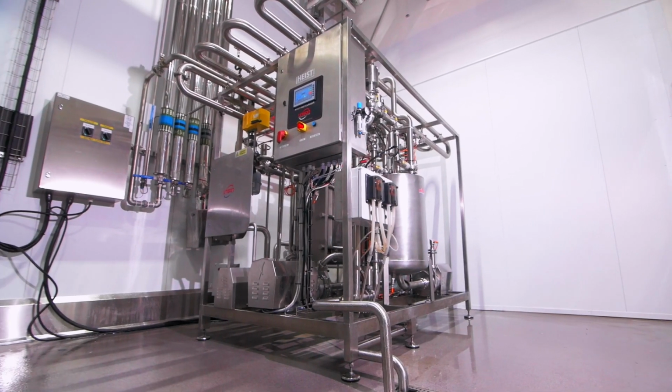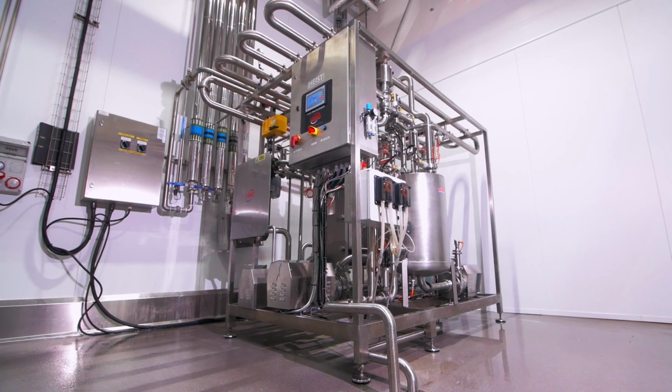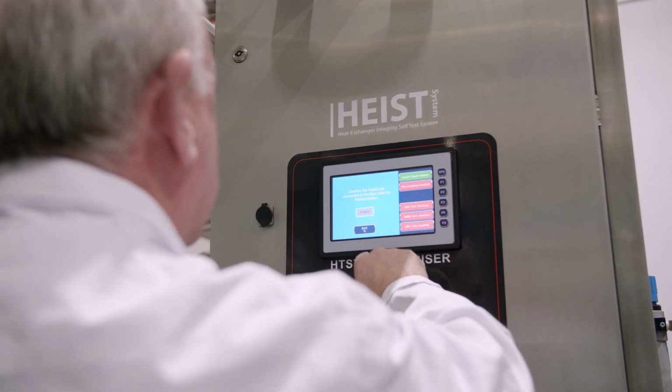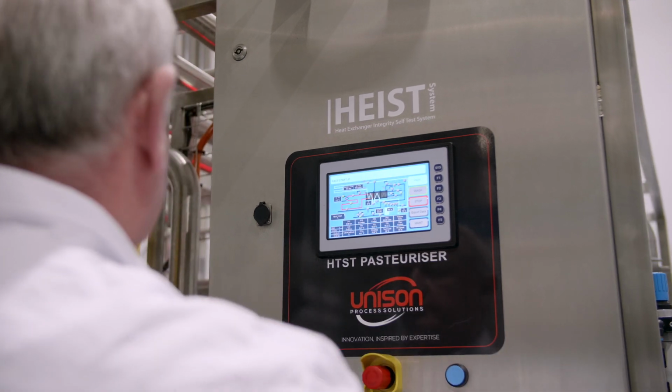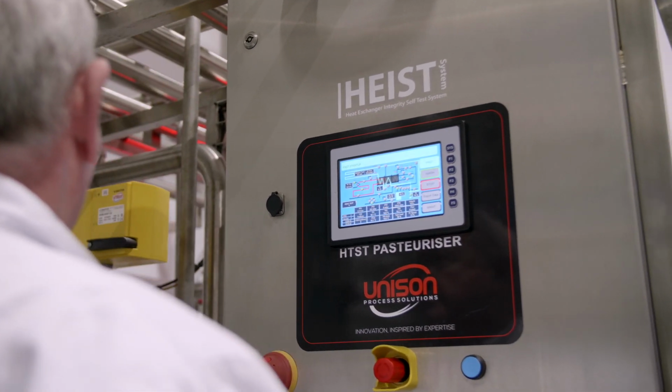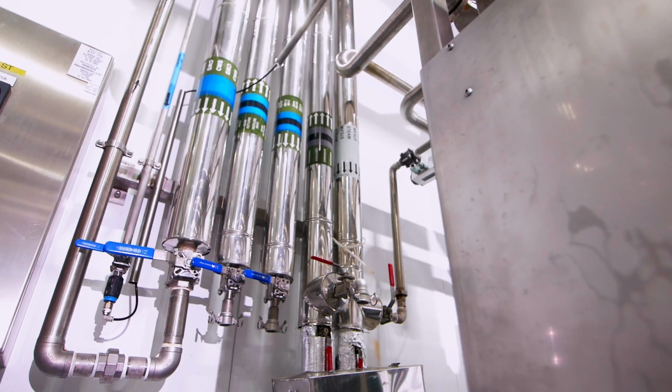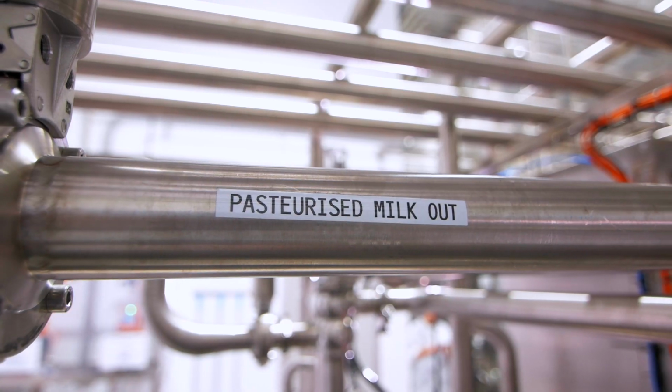The HEIST is a heat exchanger integrity self-testing system. The benefit of the HEIST system is that when you commence production on a daily basis, you're guaranteed the integrity of your pasteurizer. Before you can go into production on a daily basis, you can check each section of the pasteurizer for a cracked plate.